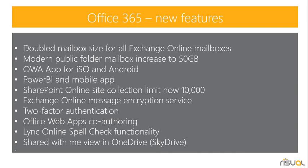The SharePoint Online site collection limit is now up to 10,000. It used to be that was quite a big limiter. Only having around about 2,000 collections was a bit of a limiter for a lot of people going to the SharePoint Online service. That's now been up to 10,000.